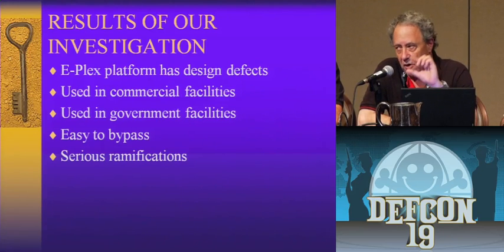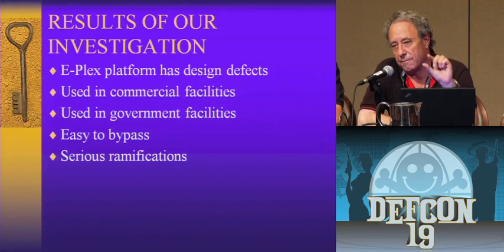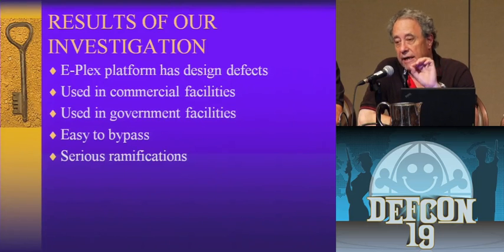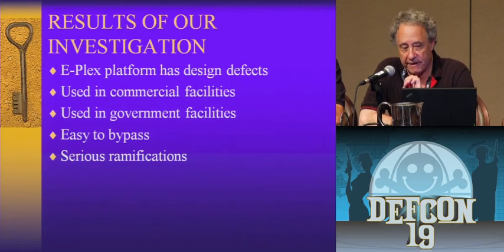Okay, and it's not the cost of the part to fix the lock, it's who's going to pay to put it in. And this is always the problem with locks. Locks aren't like software where you can send out a patch. You have to physically take them apart to fix them.